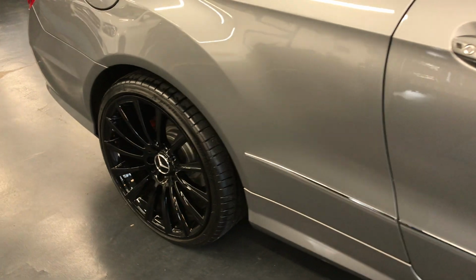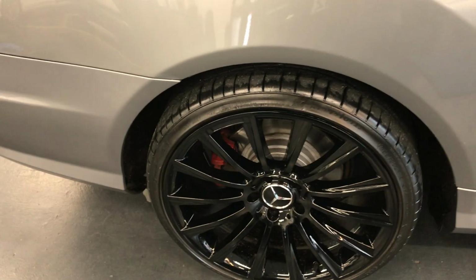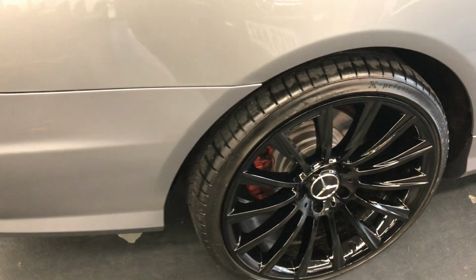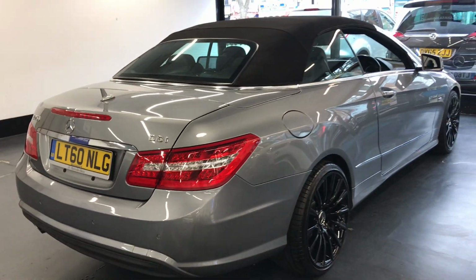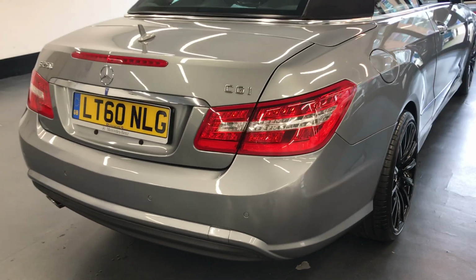Just to confirm, it is only 2 previous owners on the car. So I know with the convertibles, they tend to have quite a lot of owners on them. However, that is not the case with this car. It does also have great service history. Rushmore's have done a full service and mechanical check over on the car, and a new 12 months MOT will be done at point of sale.